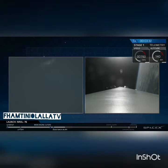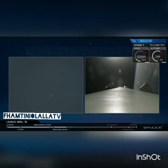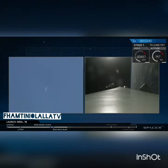As we mentioned previously, we will not be covering the remainder of the primary mission due to the nature of the classified payload on board, but we are covering our first stage as it's making a landing attempt back at landing zone 1, and that's what you're seeing on your screen right now.